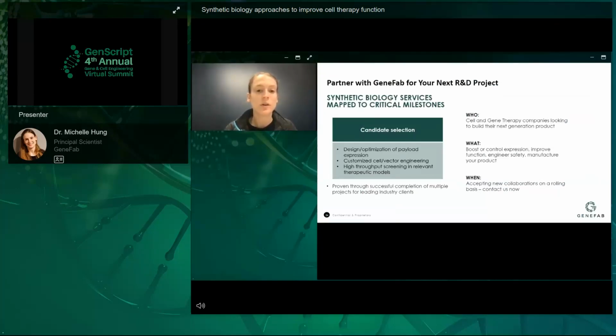And so what I've shown you through all these stories is that GeneFab can be an excellent partner for your next R&D project. We have synthetic biology services that are mapped to critical milestones in candidate selection, including the design and optimization of payload expression, customized cell and vector engineering, and high throughput screening in relevant therapeutic models. And we've proven through successful completion of multiple projects for leading industry clients that we can be valuable partners in the design of your next generation therapeutic.